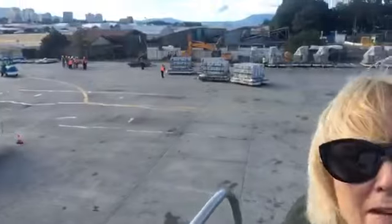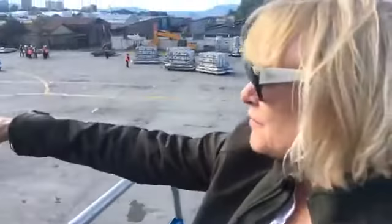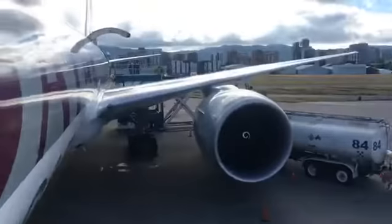Welcome to our rescue, live again. We're now at Guatemala City Airport. The animals have come out onto the runway and they're about to be loaded. We've got some already actually. There, some have already been lifted up.